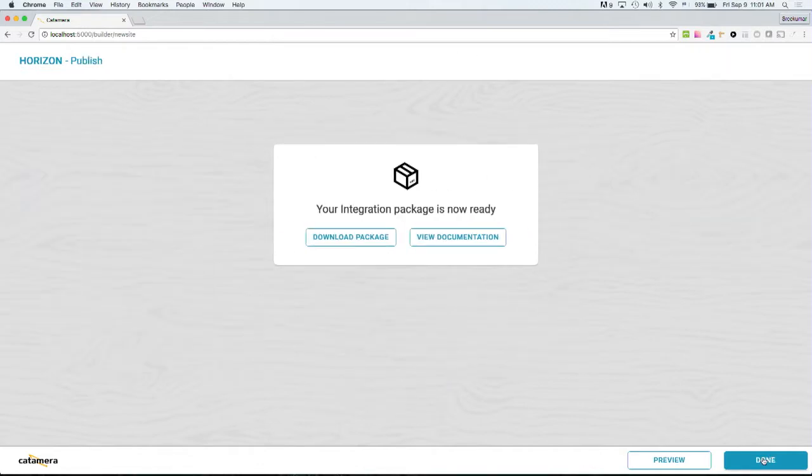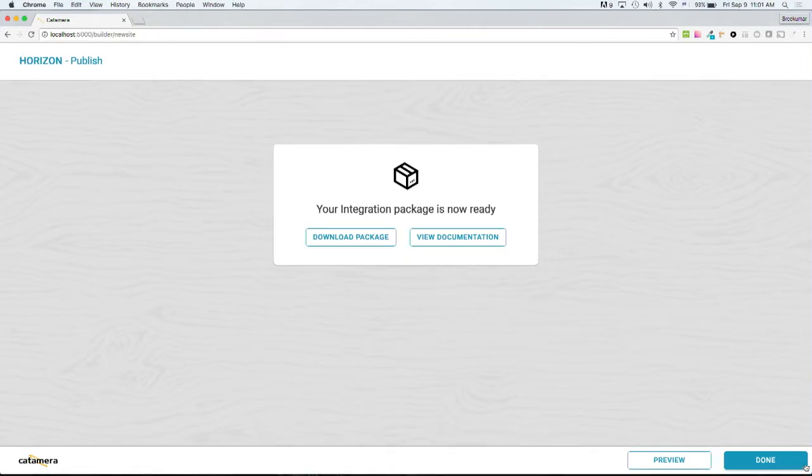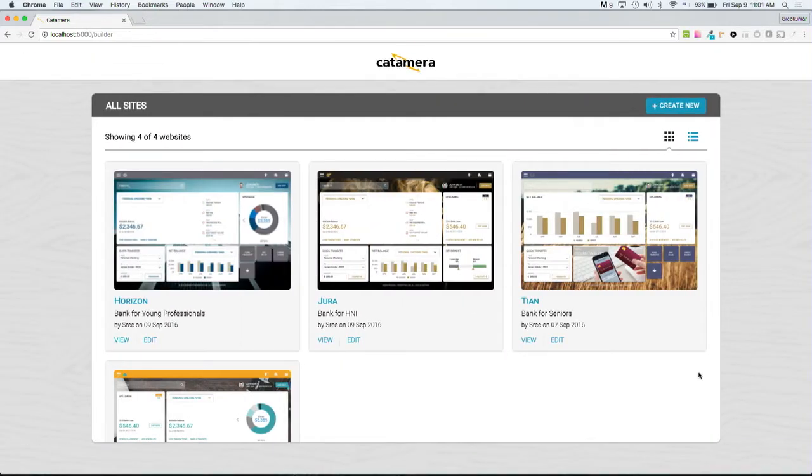Now the final output from Catamera is nothing but integration-ready UI code, which I can hand over to my technology team to connect with our backend systems. So I can download the code, the package is downloaded, and I'm done. As you can see, the new Horizon Bank is up in the list. It is ready, and I can experience it right here.